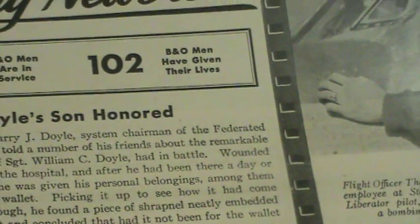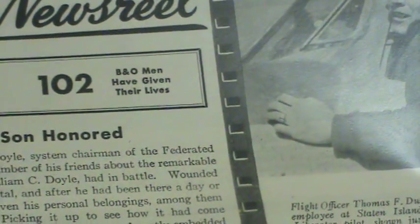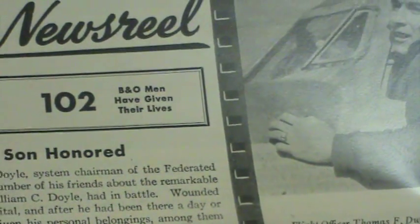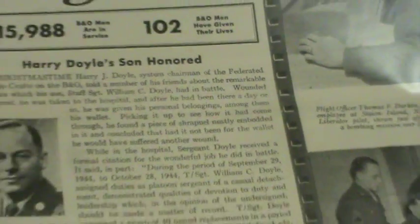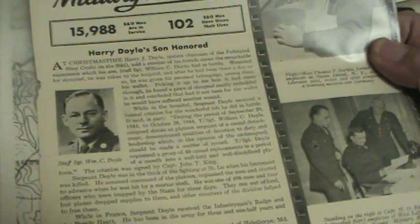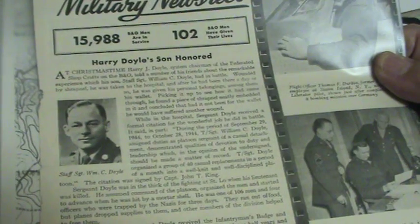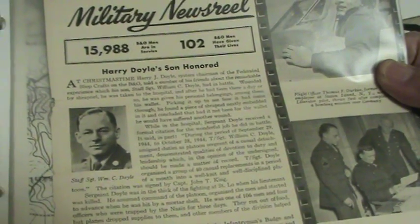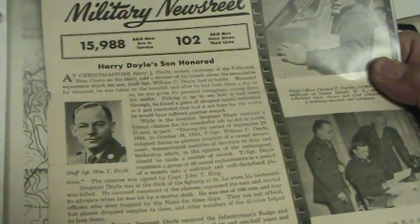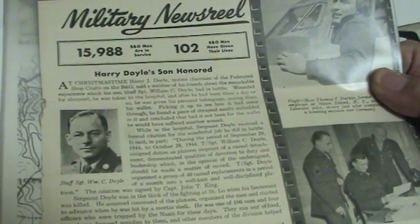system chairman of Federated Crafts on the B&O, told a number of his friends about the remarkable experience which his son, Staff Sergeant William C. Doyle, had in battle. Wounded by shrapnel, he was taken to the hospital, and after he had been there a day or so, was given his personal belongings, among them his wallet. Picking it up to see how it had come through, he found a piece of shrapnel neatly embedded and concluded had it not been for the wallet, he would have suffered another wound. While in the hospital, Sergeant Doyle received a citation for a wonderful job in battle.